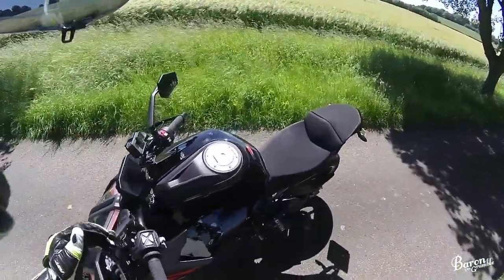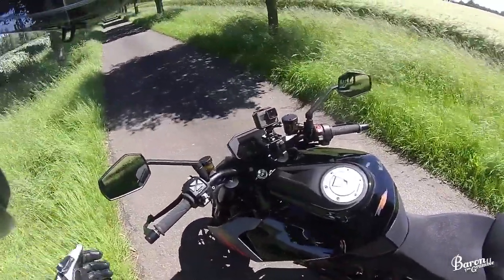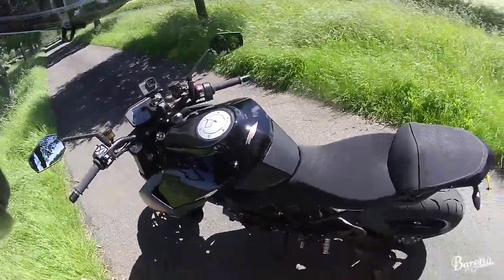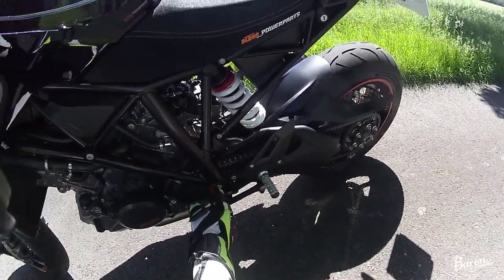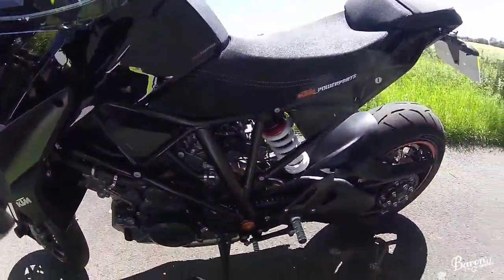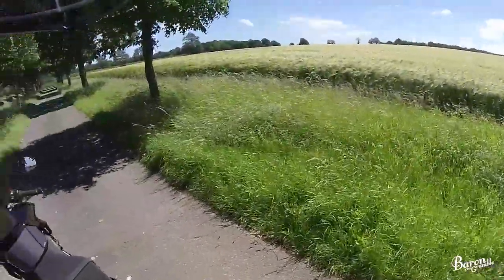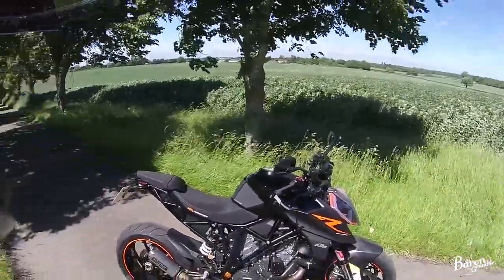Mirrors are still the same at the moment. I don't know if I'll get any other ones or if I'll just take them off or leave them. Haven't really decided yet. Little RAM mount ball, got the old camera on there. Hopefully we'll get some nice shots of that. And then just little tarty things like this little frame bung. Is that all I've done to it so far? I think that's it, and just cleaned it and waxed it. In fact, the very first thing I did when it was brand new paint was give it a fair few coats of wax just to try and protect it initially, rather than getting dirt and shit on it.